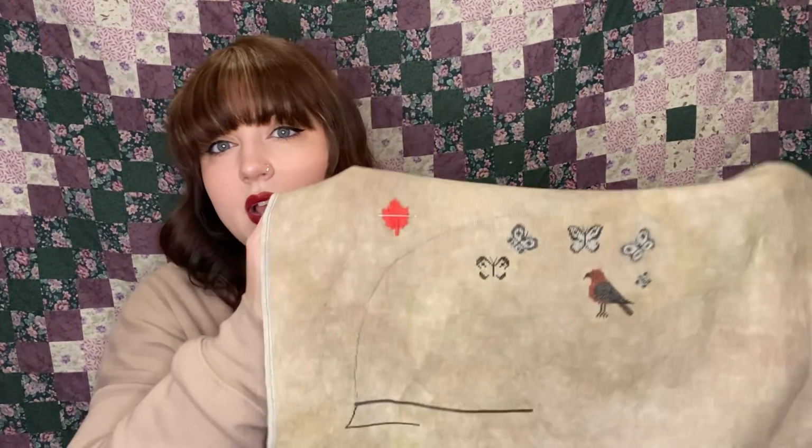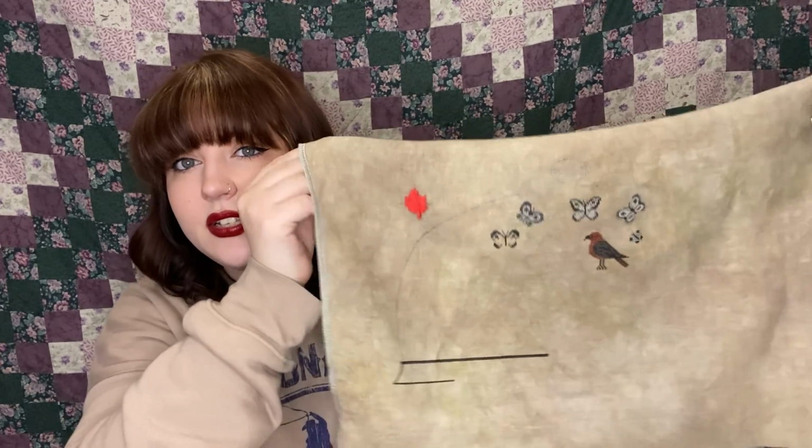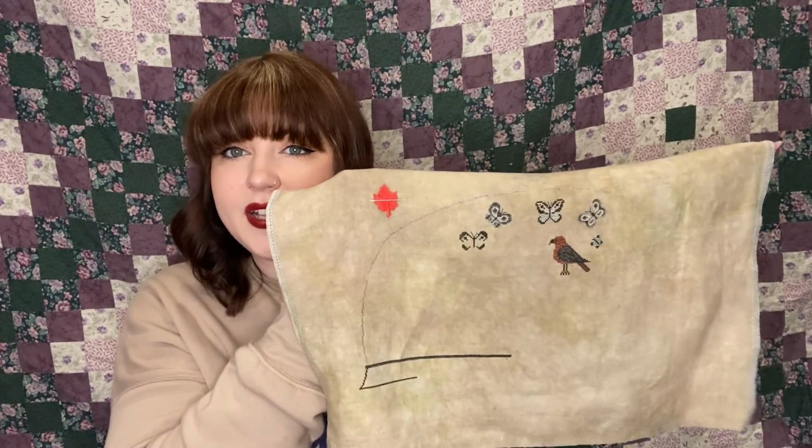But I'm going to try and get in and work the other side of the cloche and then connect the bottom borders and then kind of go from there. So we'll see where I can get to on this one in the coming few weeks. My needle minder is from Top Knot Stitcher Shop.